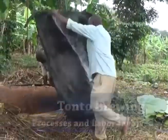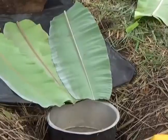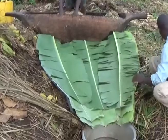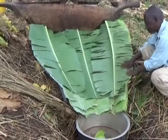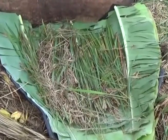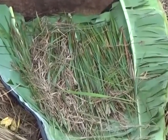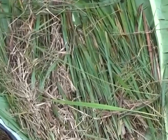A big saucepan is placed in a slanting position beside the wooden bowl, and fresh banana leaves are laid horizontally to enable juice to flow to the saucepan while the banana mixture is squeezed. To ensure that no solid elements slip down into the saucepan, spear grass is placed on top of the banana leaves, and this acts as a sieve.